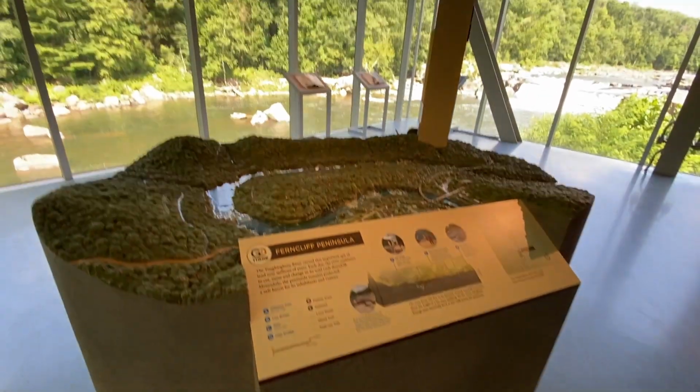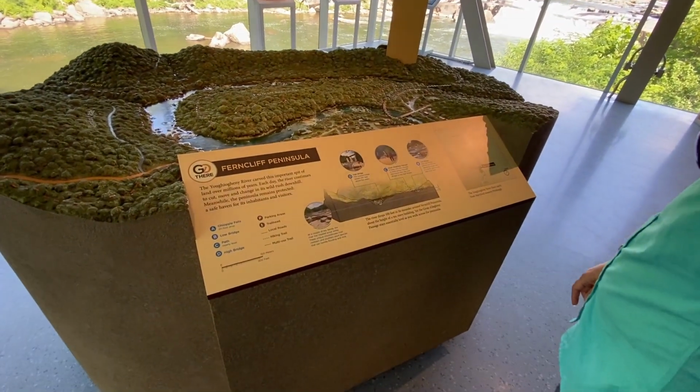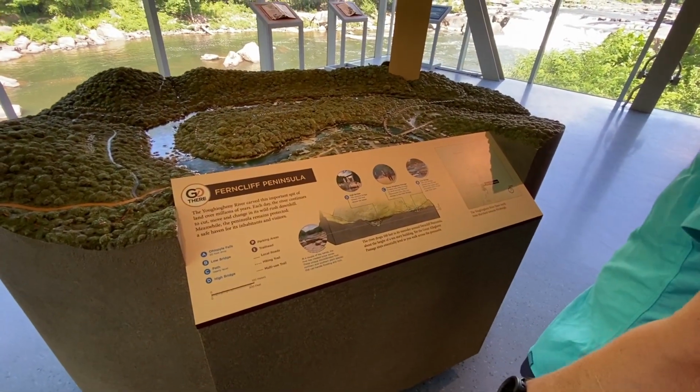All right. Like I said, we have been out here before. We've done a few of the trails. This is something new for us. We haven't done this one, so I think that's what we're going to do today.